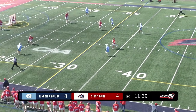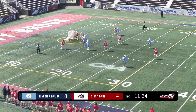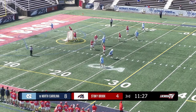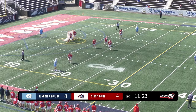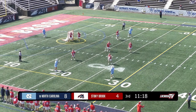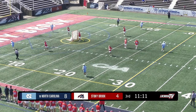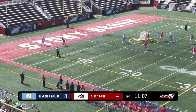Yep, and they also weren't able to execute on the face-off, so the good times will keep on rolling for the Tar Heels as they try to instantly get something off the counterattack. But now things will slow down, and again, I wonder if they're going to stay in that zone. Looks like Stony Brook kind of is, but obviously they're going to want to be a little more cautious and make sure they're not leaving Petramala open again. He just wrapped up his second goal, getting a brace, and they would rather not have him get a hat trick in this stage of the game either, because they'd then be trailing by 5.